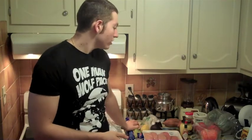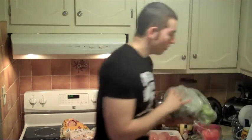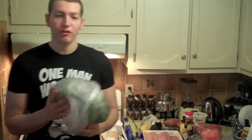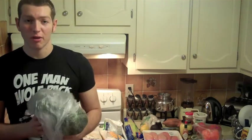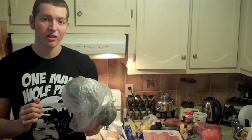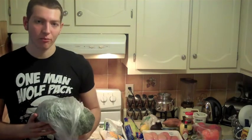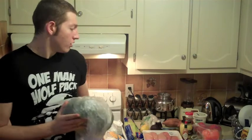Some celery as your vegetables. Fresh broccoli here. If you can't get your hands on the fresh broccoli, or if it's too expensive for you, you could always just buy the frozen broccoli, pop it in your freezer, take it out and boil it when you need it, and then put it into your containers for your meals. That's always a good idea.